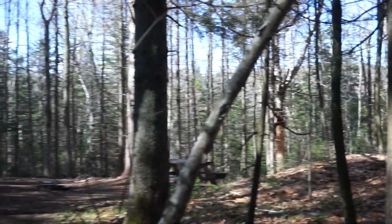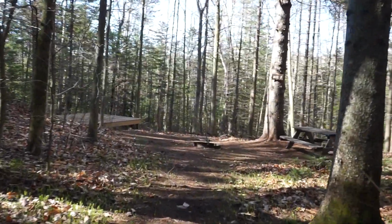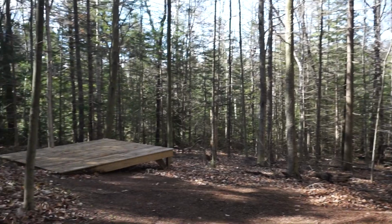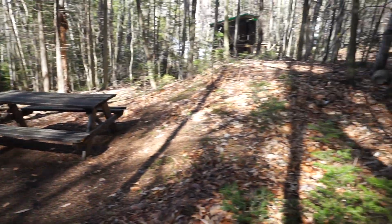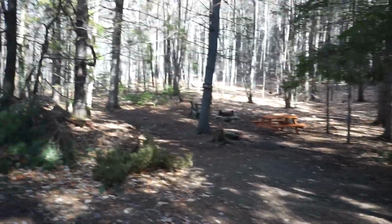Ooh. And of course we have site 7 over here, platform. I believe there's a trail that goes right up here. Not sure where it goes. Maybe I can leave right from here. So no bench at this one. That's probably where that bench across at my site came from. Every other site has a bench and a picnic table.